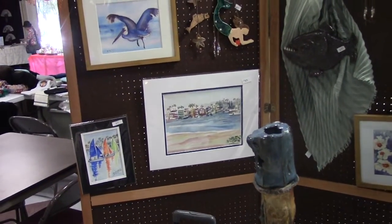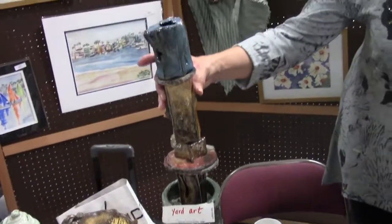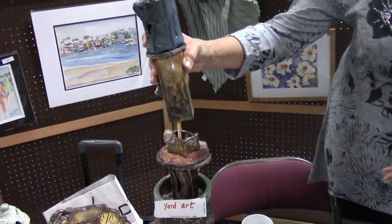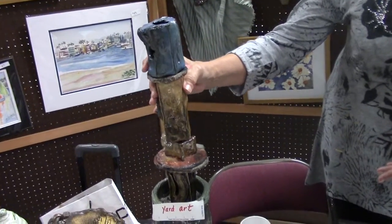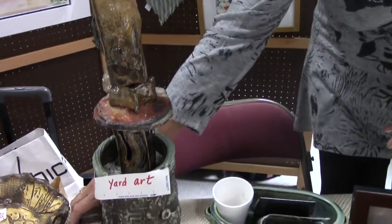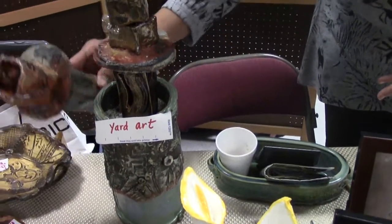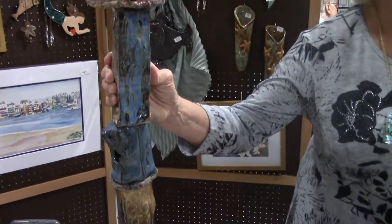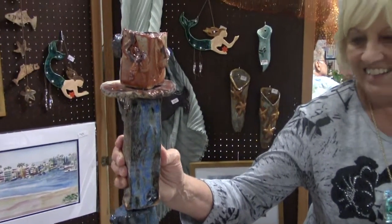And what is it? Is this a fountain? It can be. It's a tower. You can put it in your garden, get a stick or a piece of rebar, and stick it in the ground and build yourself a fountain. Or just yard art. You can make it as tall as you want to. Your rebar goes. Hey, interesting.